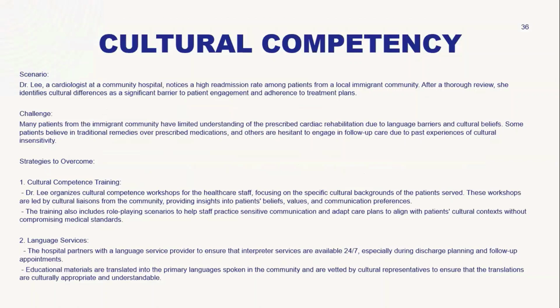All right, couple more. Cultural competency. Dr. Lee, a cardiologist at the community hospital, notices a high, hold on, I gotta move this one again. This is annoying. High readmission rate from patients in the local immigrant community.